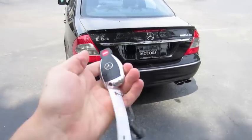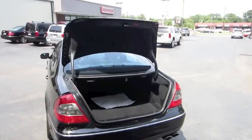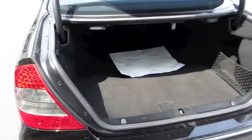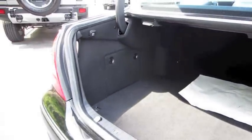It does have a full power trunk. Opens nice and quick. Plenty of rear space. Also a rear power outlet. To fold down the rear seats, pull on these levers.